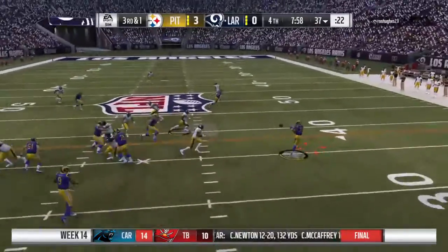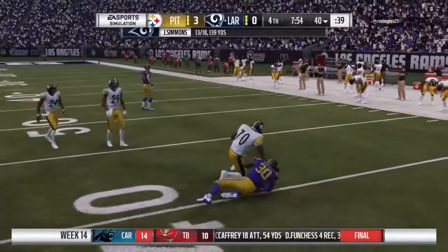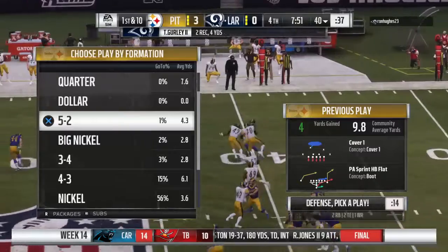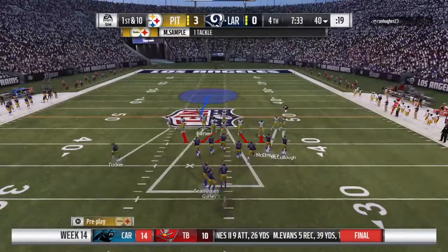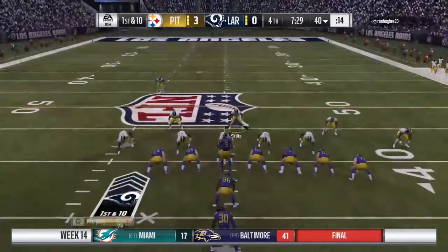Off the bootleg. Simmons. He's going to leave this for his running back. It's complete. And he will have a first down here at about the 40. A gain of 4 that time as the drive continues. This quarterback now a perfect 8 for 8 to start the second half. Not bad. 1st and 10.